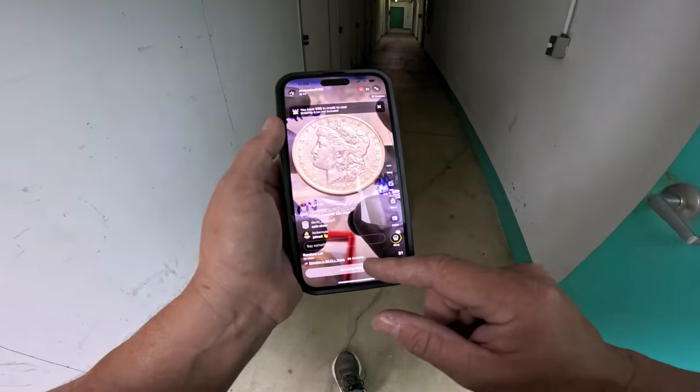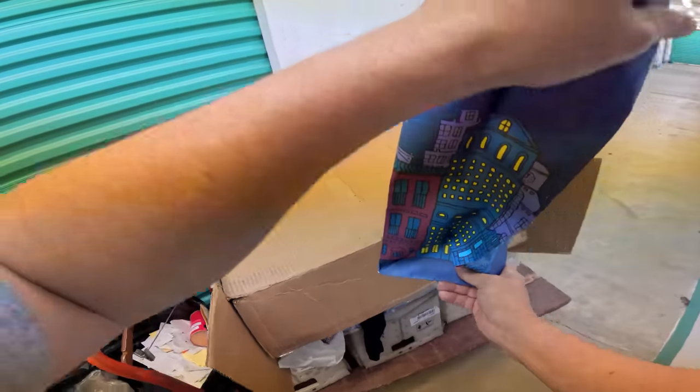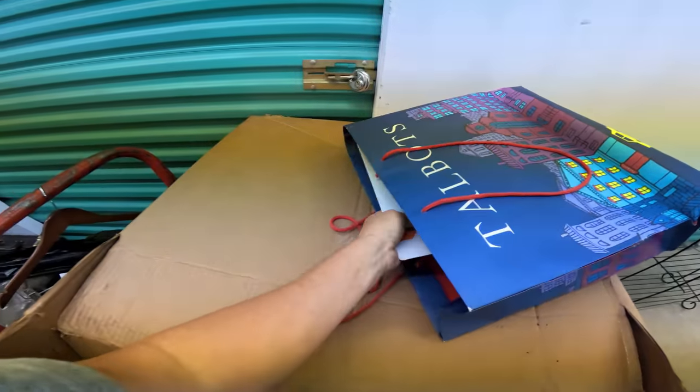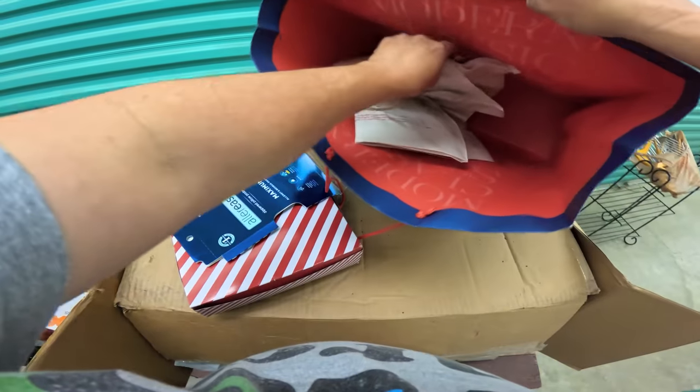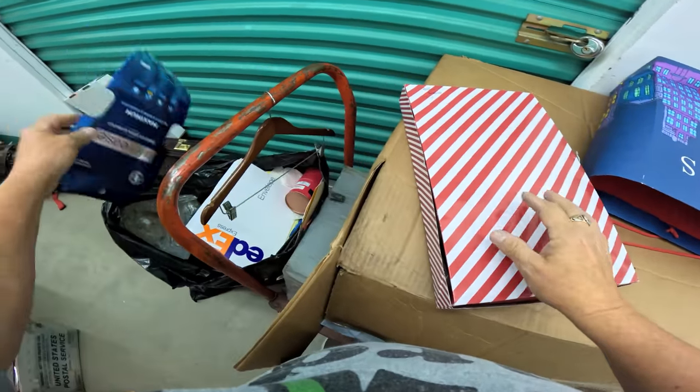Here's someone selling some coins. There's a nice Morgan. All right, let's get back to the locker. I just wanted to give you guys a little sneak peek. A lot of fun, a lot of chances to pick up some great stuff and a lot of deals. We start everything at just a dollar and every week, almost every week, something sells for a dollar.